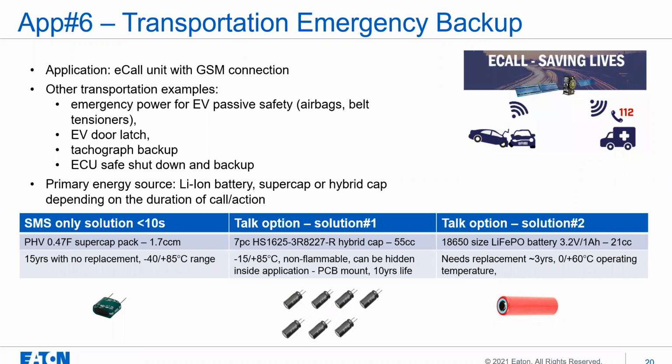As you get to more sophisticated solutions, where the driver can have verbal communications, so they have a talk option, now we get into higher energy requirements. We could do it with hybrid supercapacitors that would be used because of the temperature range and the safety aspects, or a lithium iron phosphate battery, going to be much smaller, but does run into troubles with the temperature range and needing replacement over time.